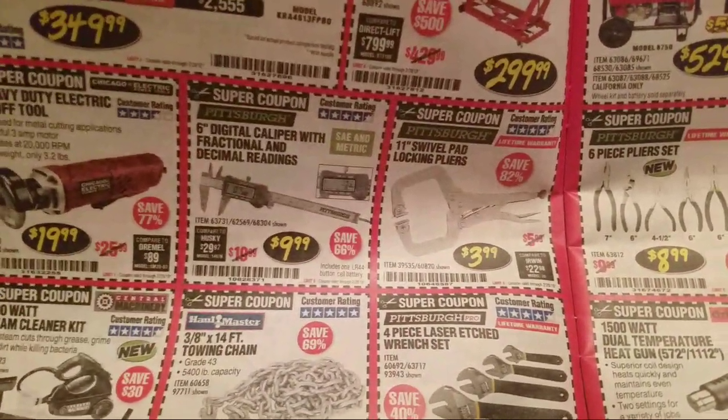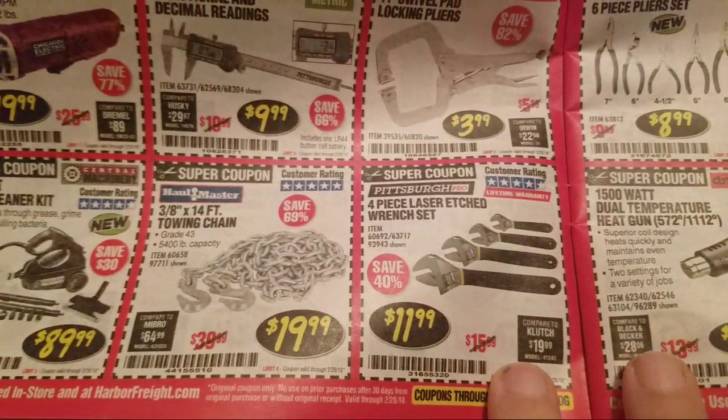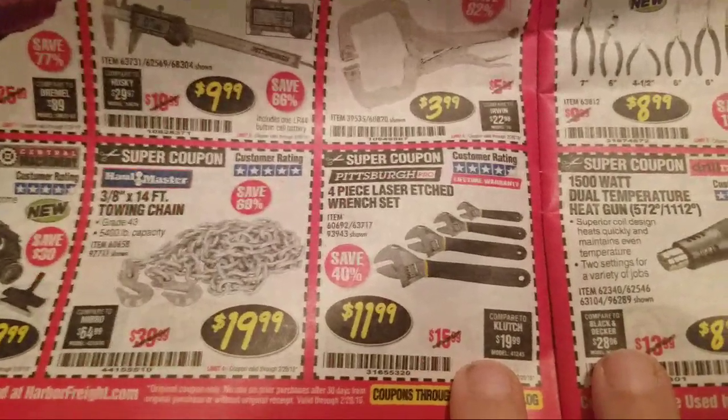We got some swivel pad locking pliers. What's up, Dan? No 20 or 25. Okay. Angel's sticking with it. Yeah, so that's another thing. That's big, man. That's big. I messed up with the Craftsman. Bad.